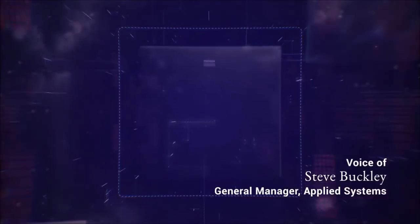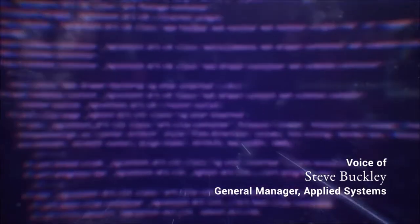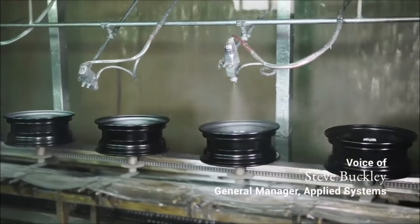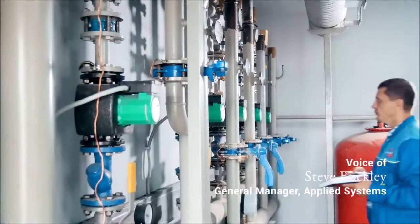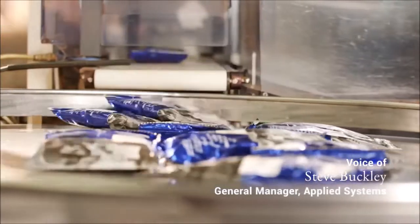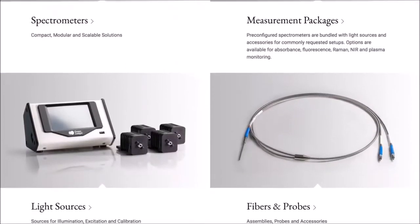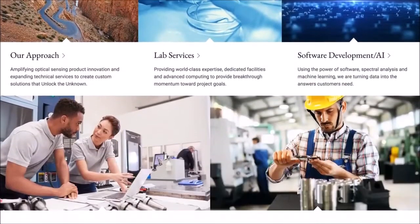We have a robust machine learning backend that we apply in industrial situations that can really make the difference for the customer who's not wanting to stare at a spectra, but really wants that red light, green light answer, or really wants a determination of concentration or something else, and not just a spectrum. And so we have that full stack of spectrometer all the way to system, all the way to answer.